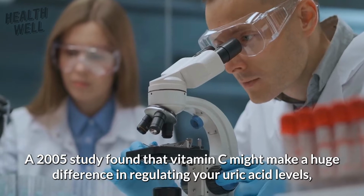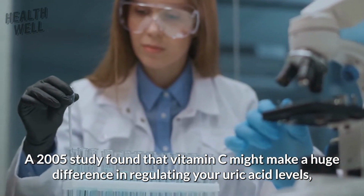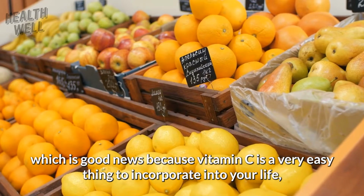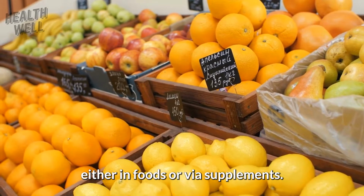A 2005 study found that vitamin C might make a huge difference in regulating your uric acid levels, which is good news because vitamin C is a very easy thing to incorporate into your life, either in foods or via supplements.